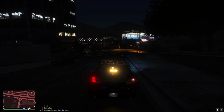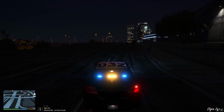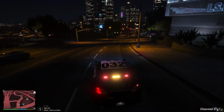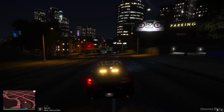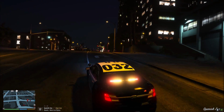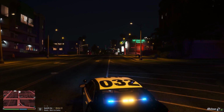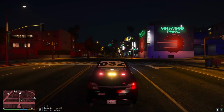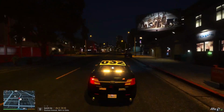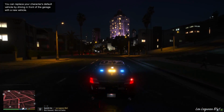Oh shit, I almost hit that pedestrian. Oh, watch out. Is that a deputy trying to steal a car? Holy shit. That was crazy. Haven't seen that before. Go ahead and send additionals. Holy shit, they are driving fast. 118, be advised, it's gonna be high rates of speed.